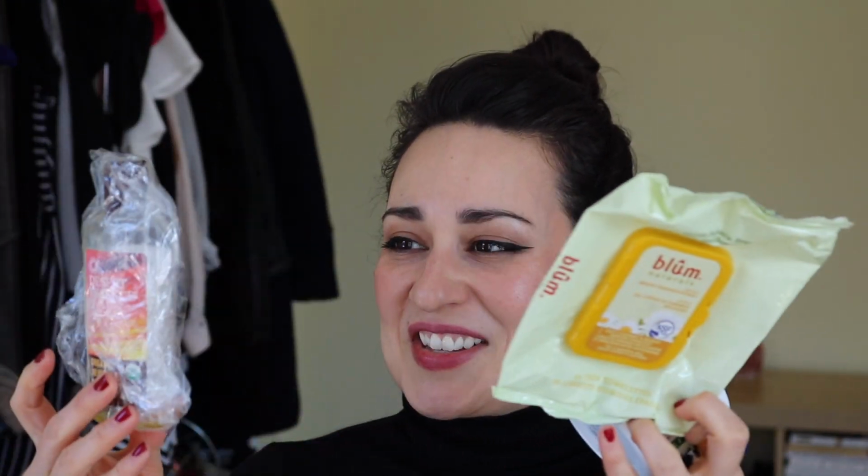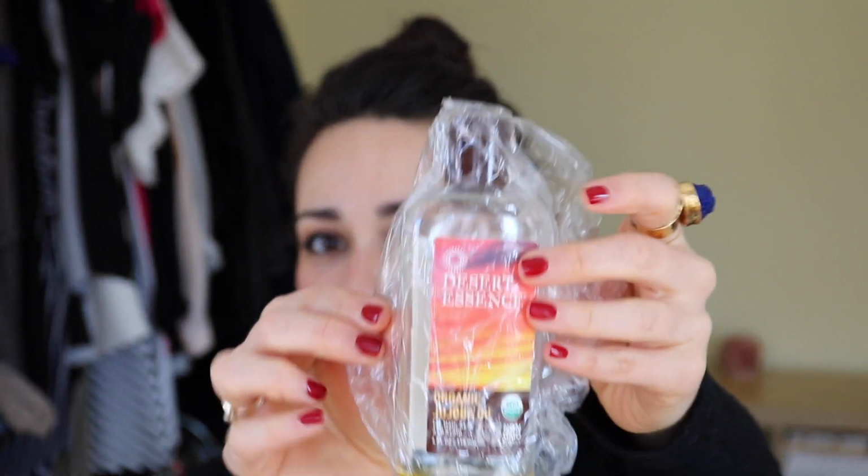I just laugh at myself sometimes, how funny that looks. This is a Desert Essence organic jojoba oil in a plastic bag so that the oil doesn't get all over. But I'm almost out of another one of these, so you will be seeing this again in my next empty products video. This is what I use to take off my eye makeup every day, and sometimes I'll use it to moisturize more sensitive parts of my body, like after a bikini wax, when I don't want a moisturizer that has essential oils or anything potentially irritating in it. I use pure jojoba oil.